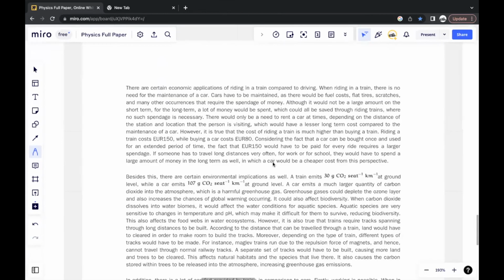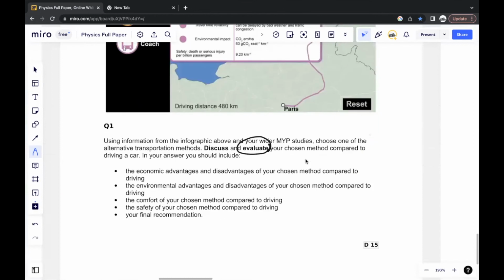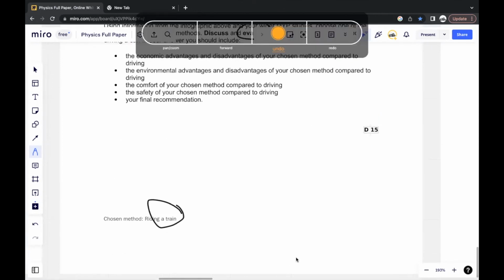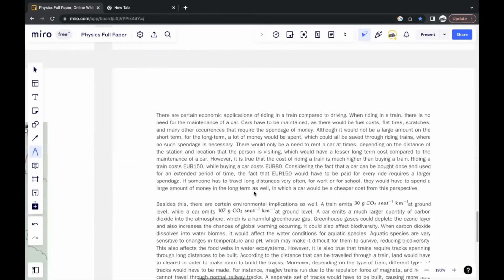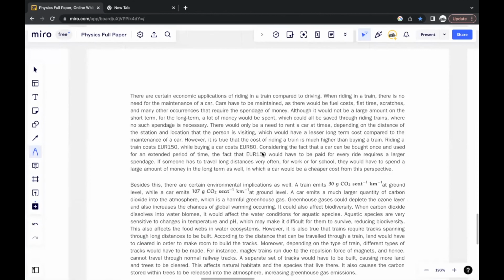So this is the answer I gave. The transportation that I chose, I think it's down here. Yes, I chose a train as the transportation that I want to compare to driving a car. So I start off with the economic implications. When you do this, you also have to make sure you use a piece of evidence from the infographic because that's the reason they provided it to you. Honestly, it would be harder to think without the infographic. So one way or the other, you would be using the evidence that they give you.